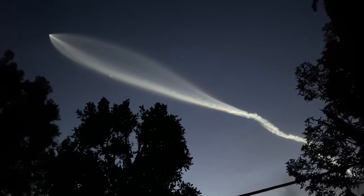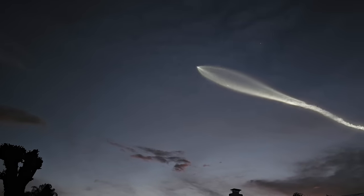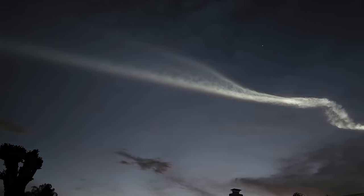Check out this amazing video from the guys at SpaceX. Look at the impressive trail left in the sky by the recently launched Falcon 9 rocket.